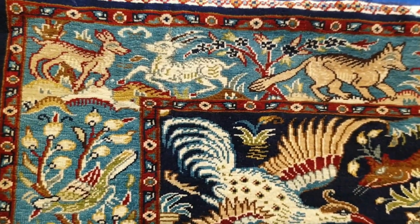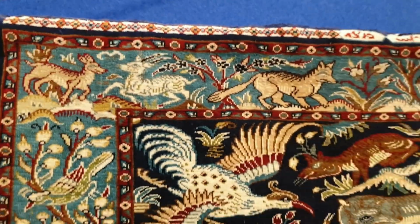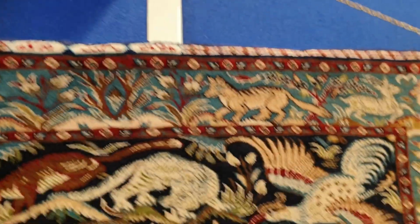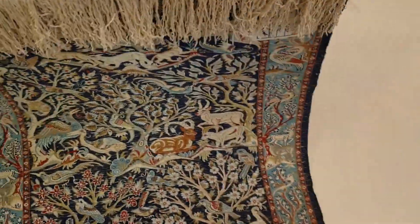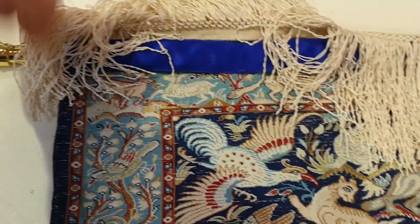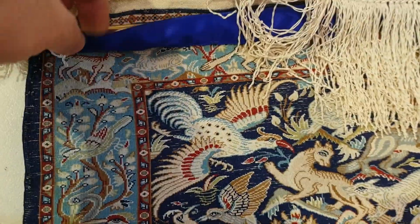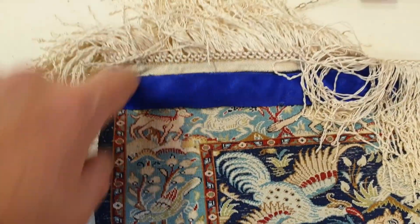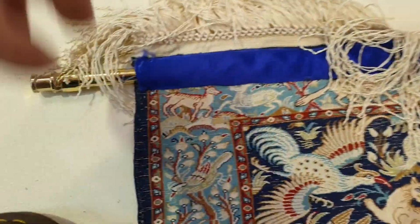The other thing I wanted to point out was how it was done in the back. Let me take this off the top here and show you the back. And there you go. I'm going to have to put this on the ground for a minute, and then I can really show you how they did it. As is oftentimes done with a rod, they take a piece of material, and they simply put in a few knots top and bottom, so it's enough for the rod to be able to go through.